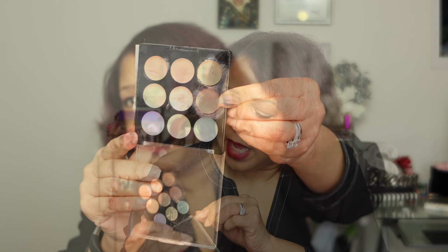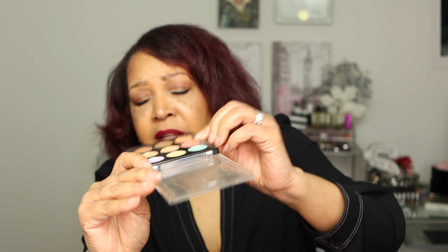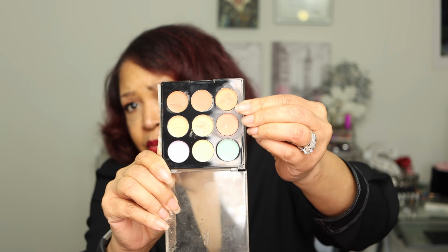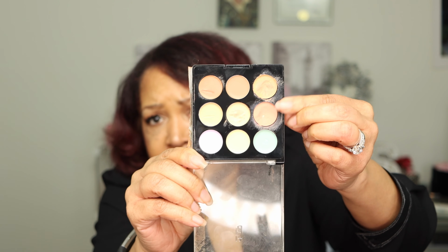I don't cover this up all the time, but again, when I go out and I want to really have that really nice, flawless look, I always like to use a little bit of concealer right on the areas that are my problem spots. A peachy color. It's not coming off on camera. This is a peachy one, and this is a brown one. So it's not coming on camera as peachy for some odd reason.